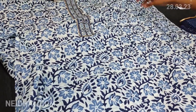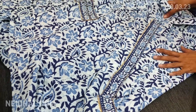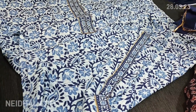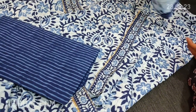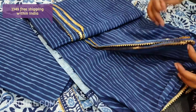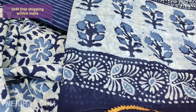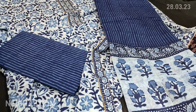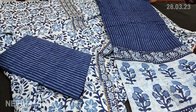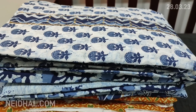We'll see one by one. So this is the first design. Lining is optional. The fabric is not transparent. We have a contrast taping in the daman. Printed striped pure soft cotton bottom and dupatta. It's a printed malmal cotton dupatta with gota lace taping. So this is the design. We have striped pattern all over, and this is the pallu. Beautiful set, priced at 1349. All these are complete pure cotton, premium cotton collection.